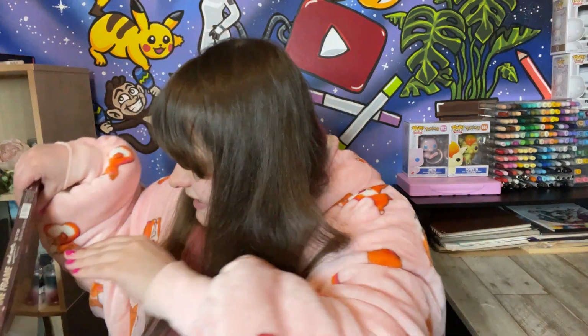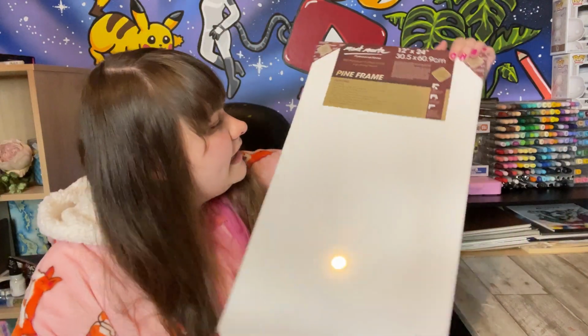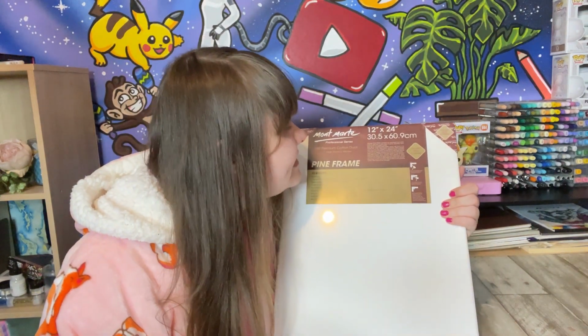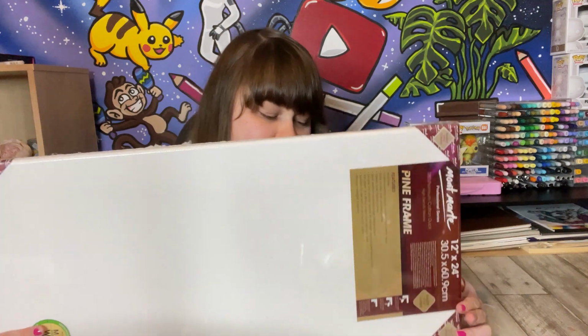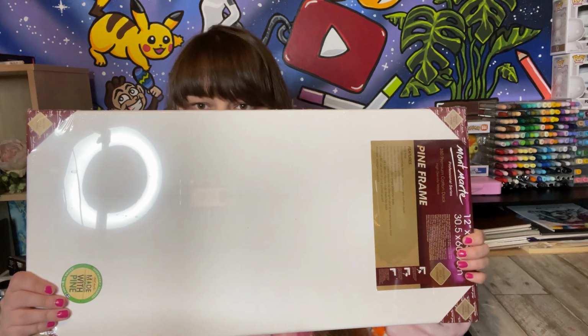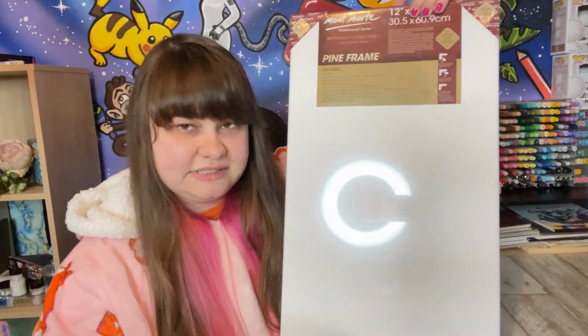Now, something that I bought recently and haven't used yet, I might as well include in this haul. And this is a canvas. Obviously I'm going to be using these paints to paint on this canvas. It is 12 inch by 24 inch, so it's a nice sort of long canvas. Maybe I could do something like a scenery, like a landscape, or maybe a portrait of a horse. Who else has a long face? I don't know. Anyways, this looks pretty good.